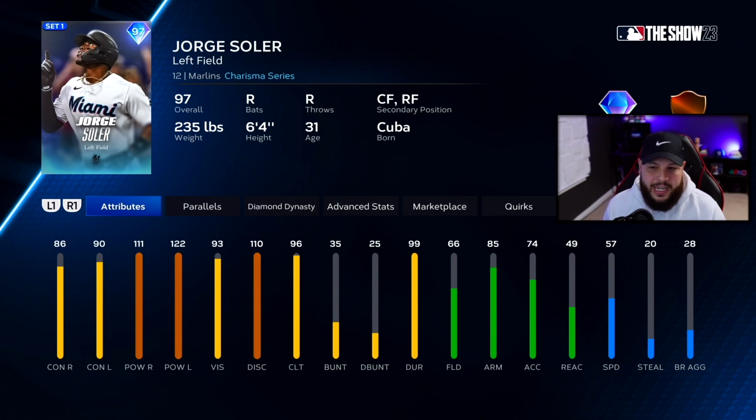I love that. He's more of a DH, right? He doesn't have the fielding. He doesn't have a lot of speed, but he can play some left field. He has a solid arm. Jorge Soler is just going to hit bombs.